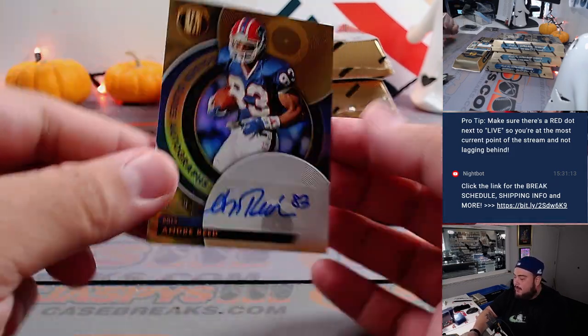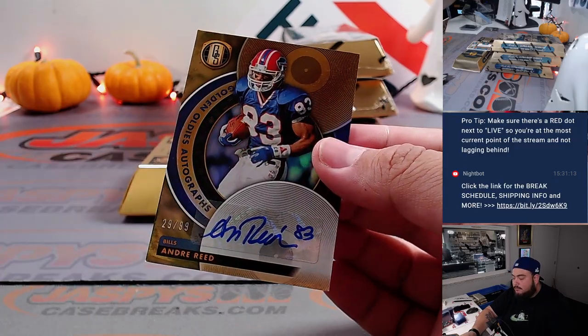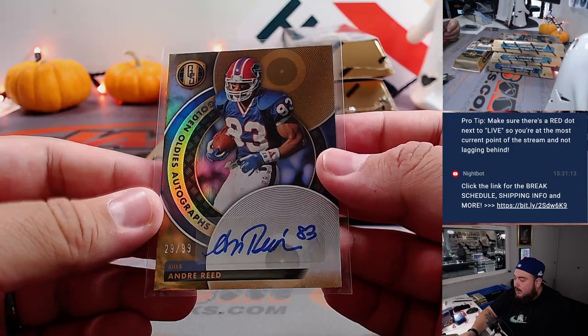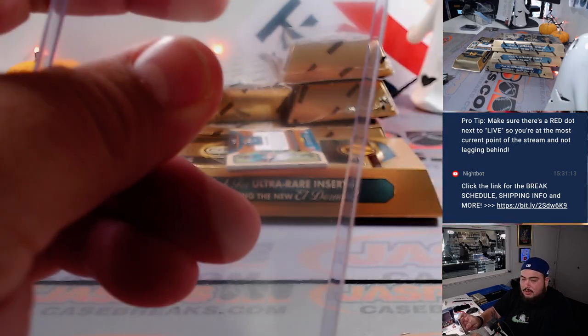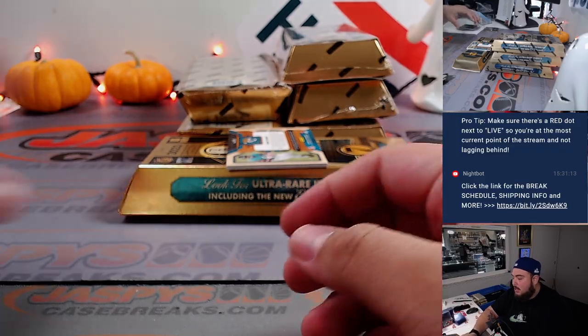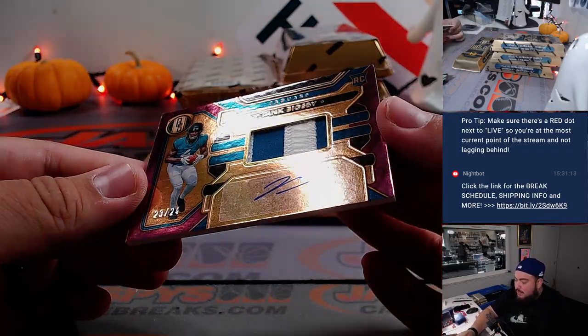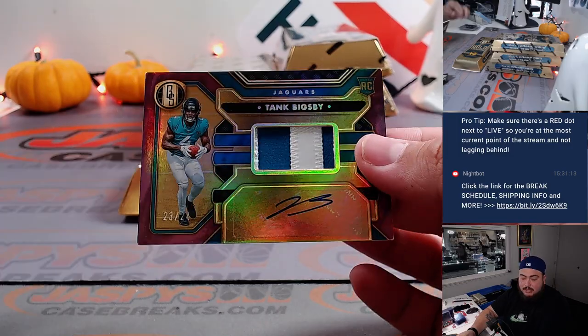Andre Reed for the Bills. Nice golden oldies. Autographs to 99. Bills going to Jeffrey. And last one here, how about a little Tank Bigsby? Nice two-color patch. Number 23 out of 24 for the Jaguars. That's awesome. Matthew Slade with the Jags.